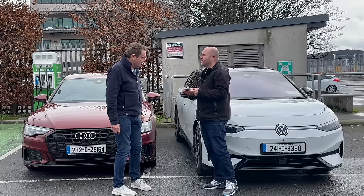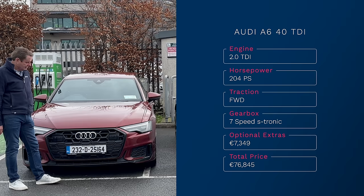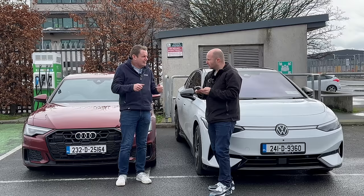Is that the bit around the grill? Must be that. 3 grand. How come I don't have radar cruise control? Your wheels are 2,500. I knew the wheels because they are lovely though. Your Valcona leather is 1,500. That's not worth it, the same. And your ambient lighting package is 400 euro. I like the Mercedes when I knew the ambient, isn't it?